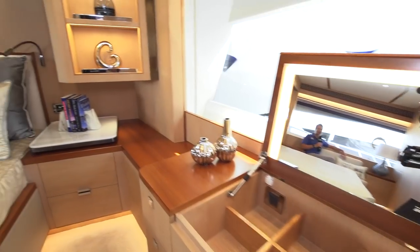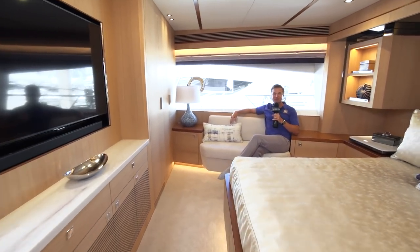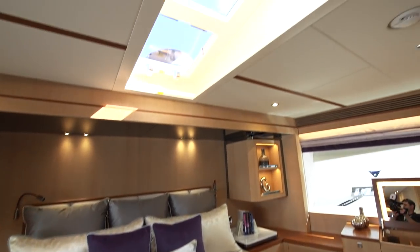Talk about interior volume. You hear it all the time, but it's for real on this FD77. The only way to get an on-deck master on a 77-foot boat is to have the beam of 23 feet like we talked about. These beautiful pieces of glass afford the ultimate view from this very luxurious suite. And then, of course, you've got a sunroof and a skylight beaming between the sun pads to really open up this space.